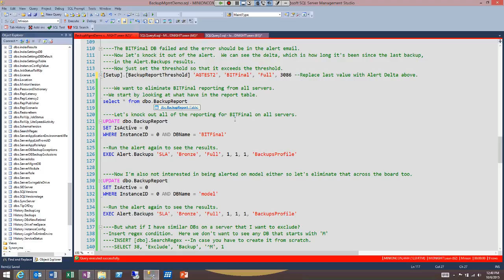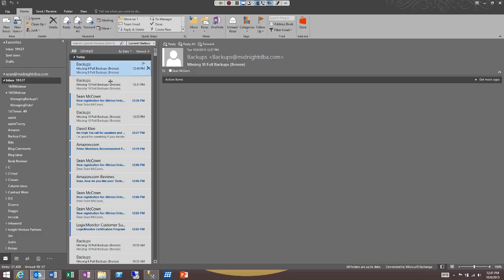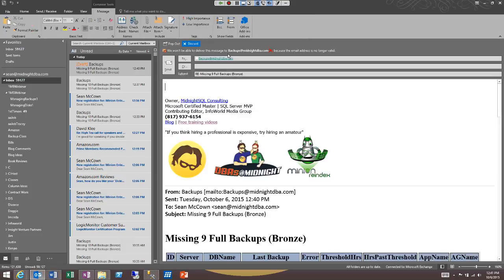So let's take a look at the report table. Like I said before, the easiest way to do that is to use an instance ID of 0 and bit final, and I'm turning off all of these reports. So I'm turning off the full, the diff, and the log reporting for bit final on all of the servers. Even in this latest report, I still have bit final for AG test 1, so it's still in the report. But I want to get rid of it completely.